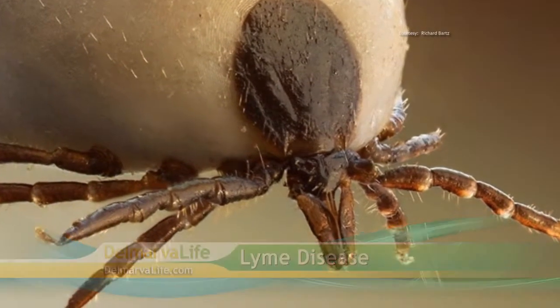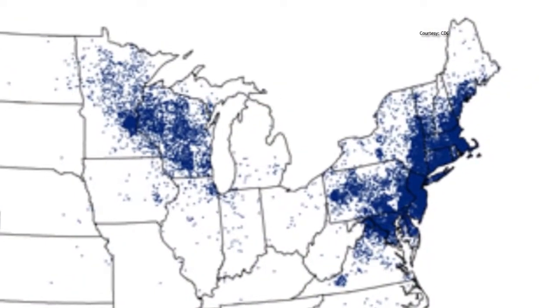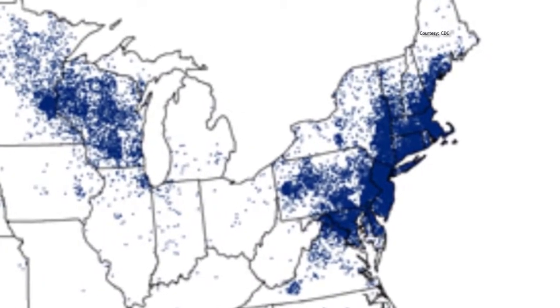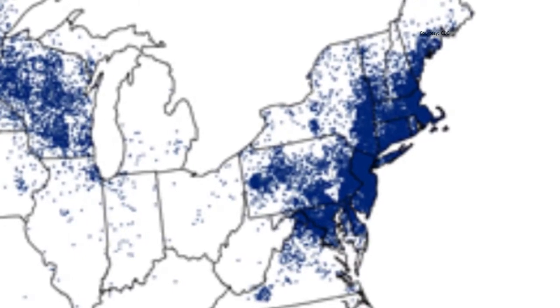It's looking for its next meal, and of course with ticks comes the threat of Lyme disease, and there is a lot of that here on Delmarva. Yeah, take a look at this map. The Centers for Disease Control and Prevention reports in 2010 the highest number of confirmed Lyme cases were reported in Northeast states, including Maryland, Delaware, and Virginia. Isn't that incredible? Now, there are steps that you can take to lower your risk of contracting Lyme disease.